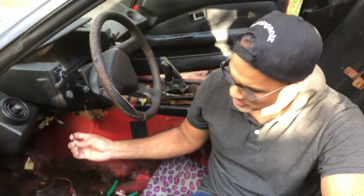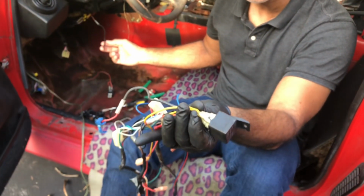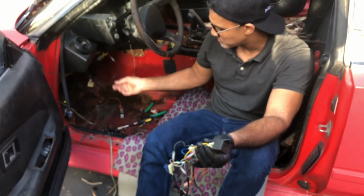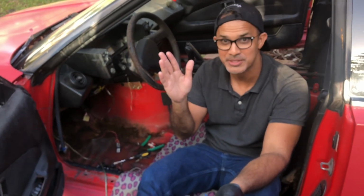It was feeding into the alarm system wiring, which doesn't have a brain, which means the circuit is not closing. So we're hoping that if we reconnect this here, this thing will fire up. We would do it right now, but the battery's dead. So we're gonna charge the battery and then we'll jump right back for you guys. It will just happen right now. So let's see what happens.